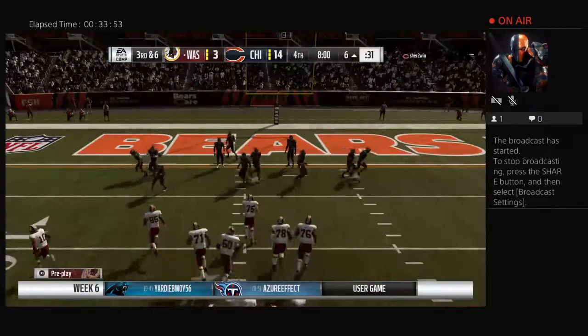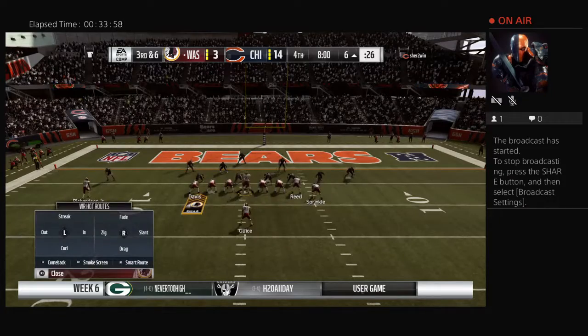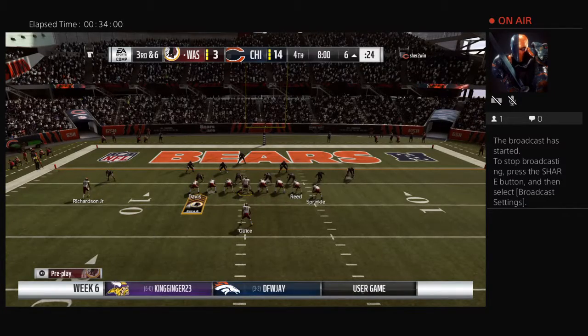You got to think this is likely 4-down territory anyway, but they'll try to punch it in now on 3rd and goal. All right, now, lucky 56.